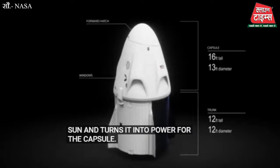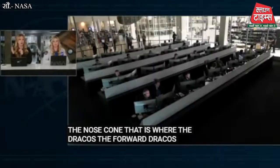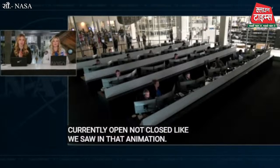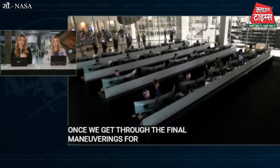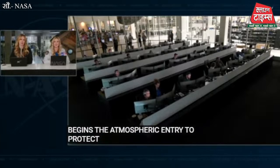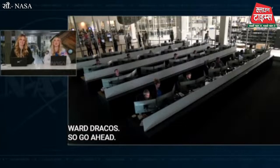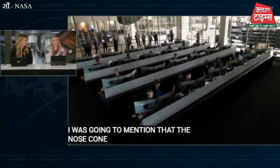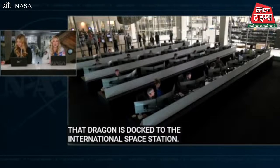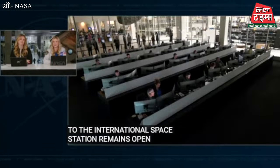At the very top of the capsule is the nose cone. That is where the forward Dracos are located. That nose cone is currently open, not closed like we saw in that animation. Once we get through the final maneuverings for the re-entry phase, we will close the nose cone just before Dragon begins its atmospheric entry, to protect that forward hatch located along with those forward Dracos. I was going to mention that the nose cone does open shortly after launch, and it remains open the entire time that Dragon is docked to the International Space Station. As an example, for this particular spacecraft, Freedom, it has remained open that entire time since September when it docked to the International Space Station, and here shortly it will close for the very first time since September.